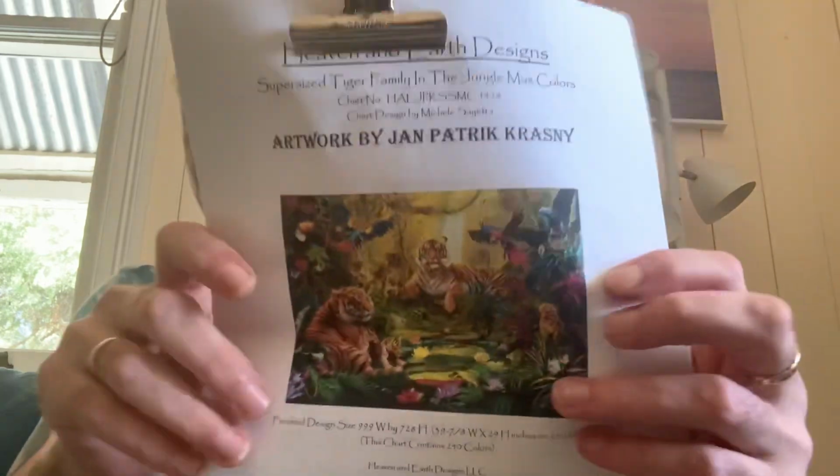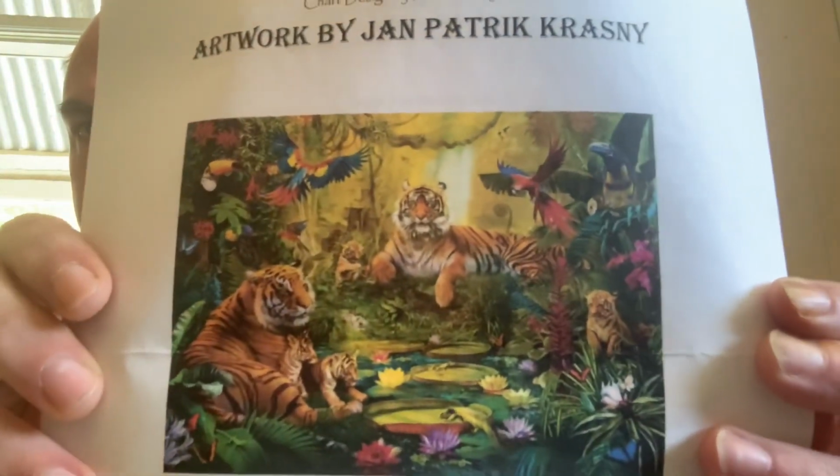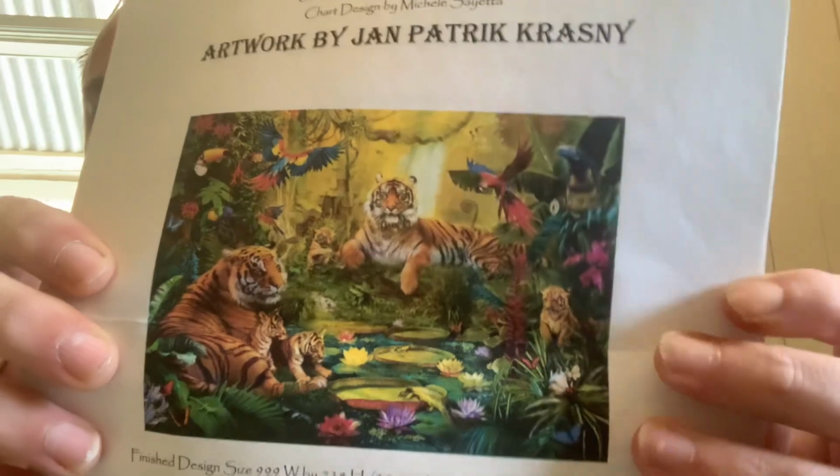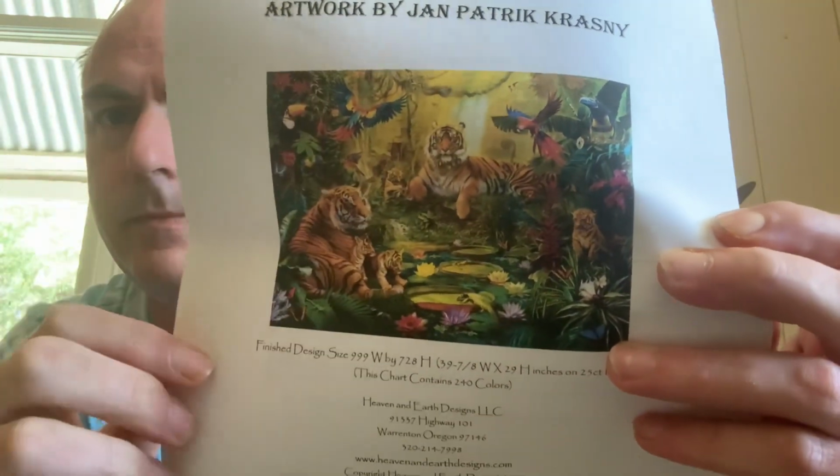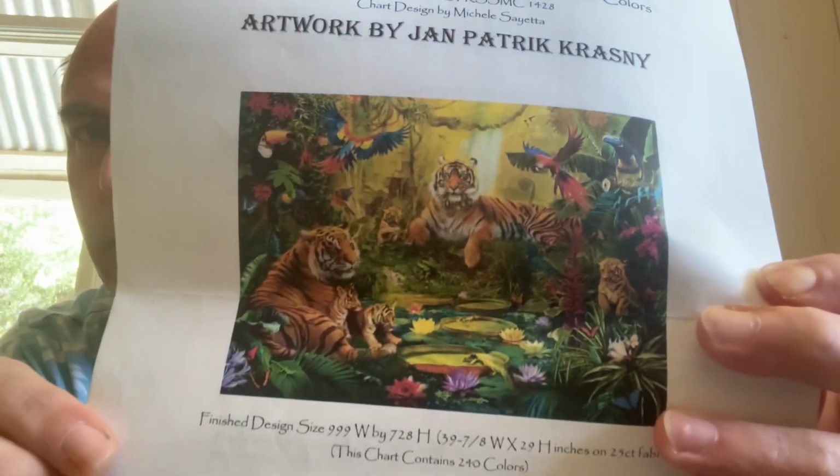And the last one that I've done is another Heaven and Earth Designs piece. This is the supersized Tiger Family in the Jungle, max colour one. Artwork by Jan Patrick Krasny, which is this one. And on this one at the moment I'm stitching in this area. So this is the one that's 104 pages, so it's a long-term project. So again, I'll show pictures of where this one started off.